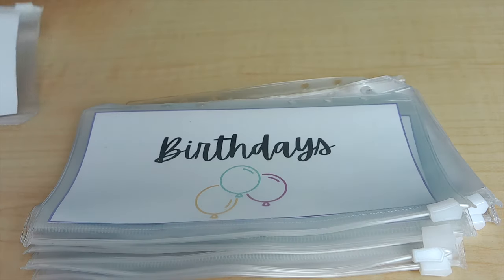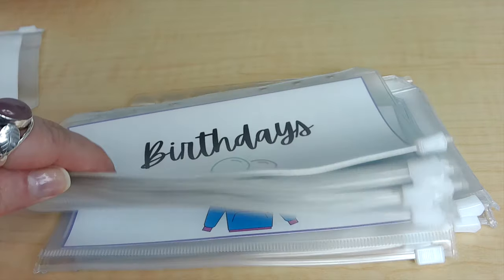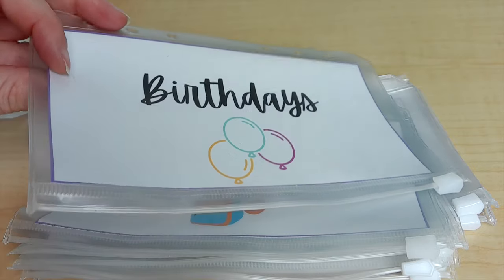That's the first one. The second one is birthdays. These are all empty, by the way. There's nothing in any of these. Birthdays is the one that gets filled and emptied quite quickly.